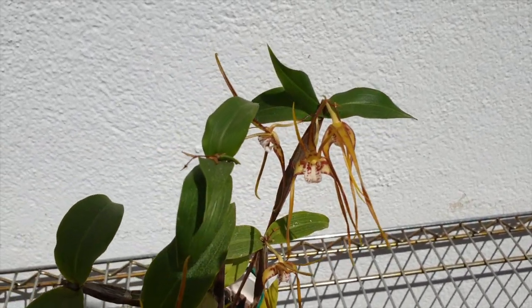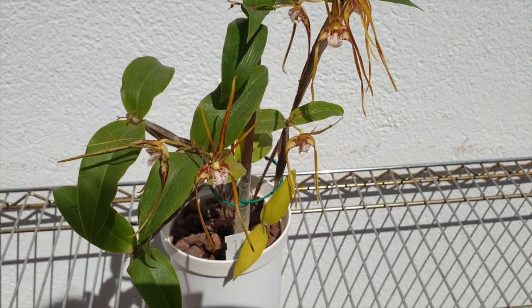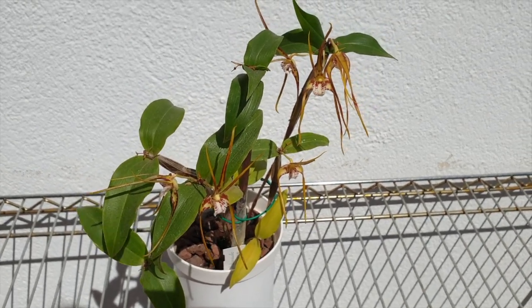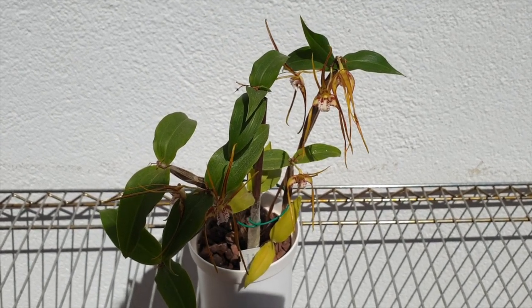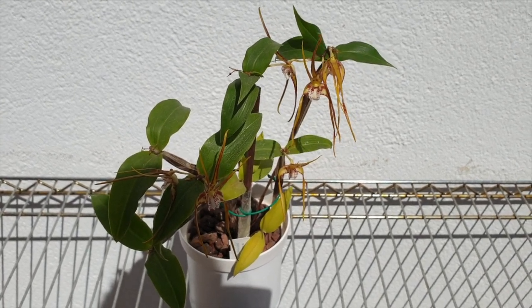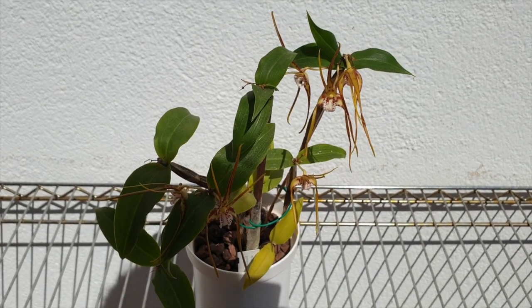Now, while it is not in bloom and doing nothing, I have it in dappled shade. Sometimes it gets blasted with direct sun, and not just because I'm filming it, but because of the angle of where it is stood. Even while it's resting, so to speak, or not doing anything, it gets direct sun for at least 3-4 hours a day. It can be midday sun, it can be morning sun, it can be evening sun.